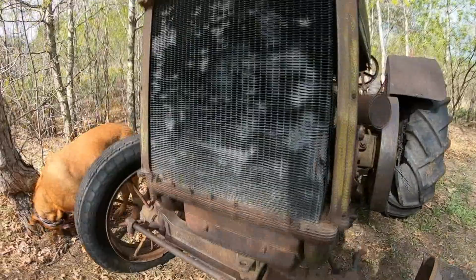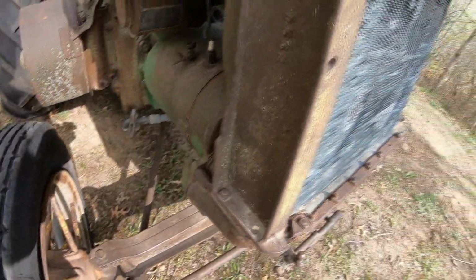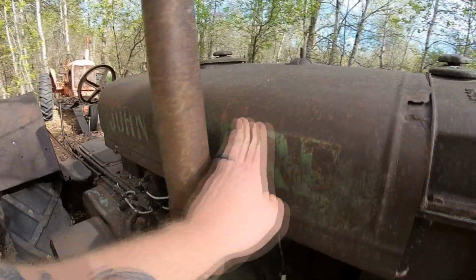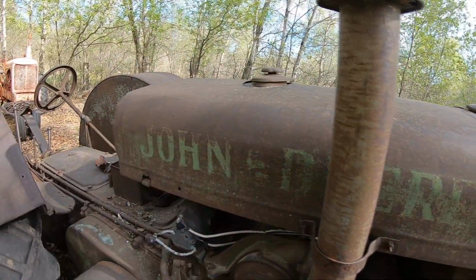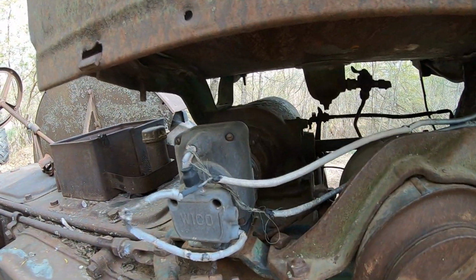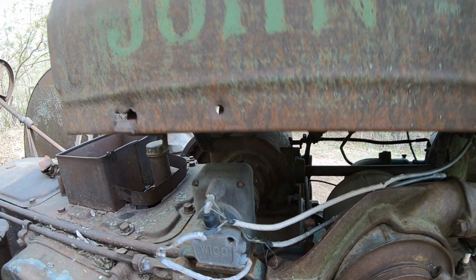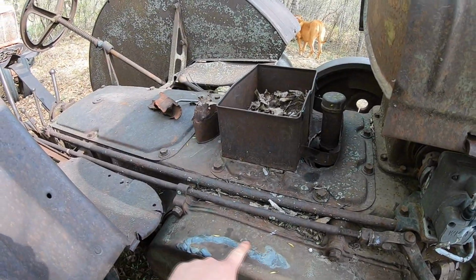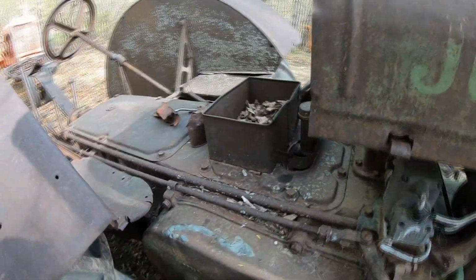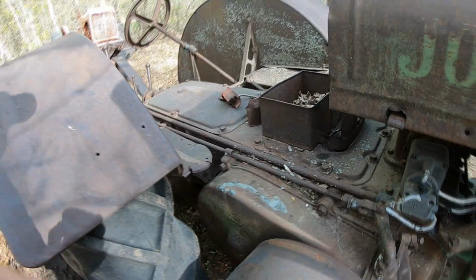The radiator needs some work. Looks like the uprights are broken. So this one's cracked down here at the bottom. The hood still has the original silk screening that you can read, which is pretty neat. It's got a Wico C magneto on it. It should have an Edison-Splitdorf 246C. It's had a little bit of a repair to the top of the gear reduction cover.